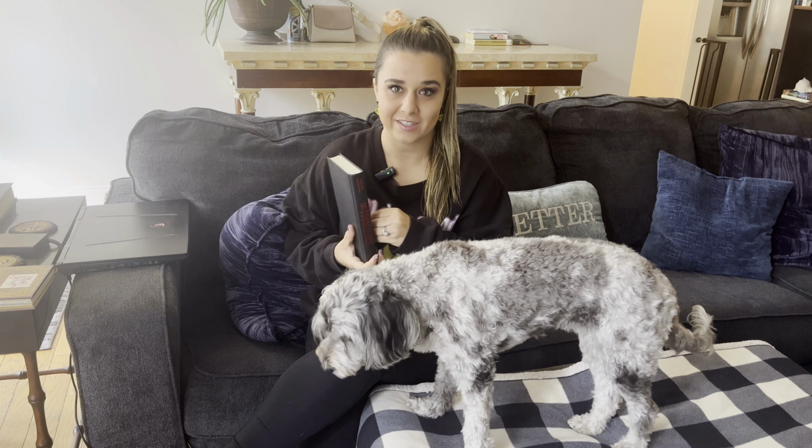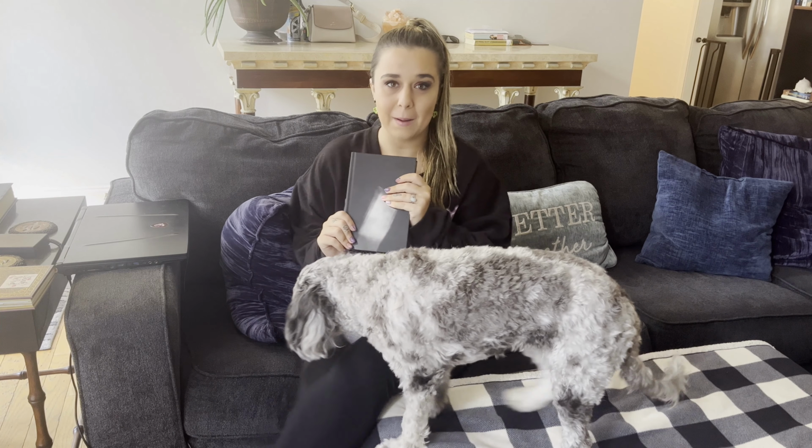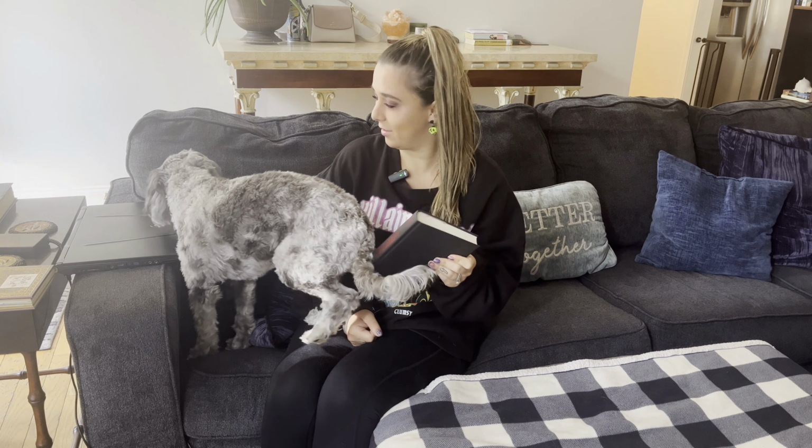So this is my midway point check-in for The Counselors, and I've taken off the book sleeve because I can't read with a book sleeve on. But so far, so good. I am very interested in this storyline.